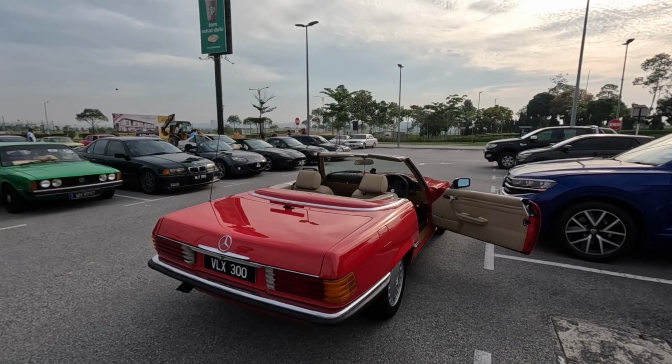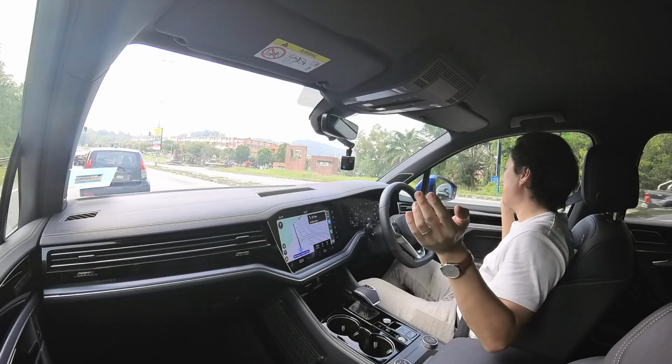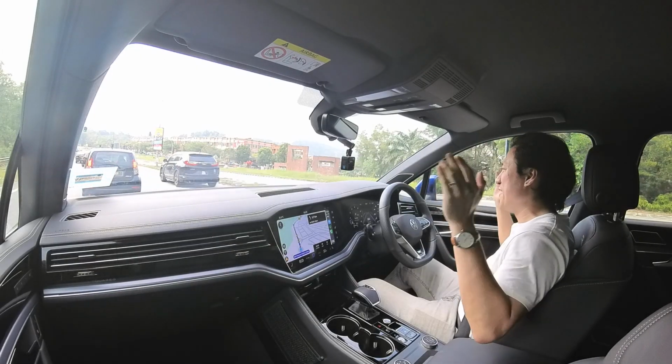Hello everybody, welcome to the Volkswagen Touareg. I just got done with some cars and coffee with my friends. It was really cool. We got to drive an SL R107 and some beautiful Alphas, an Aston Martin DB7 Volante. And here I am in a big family SUV, the Volkswagen Touareg.